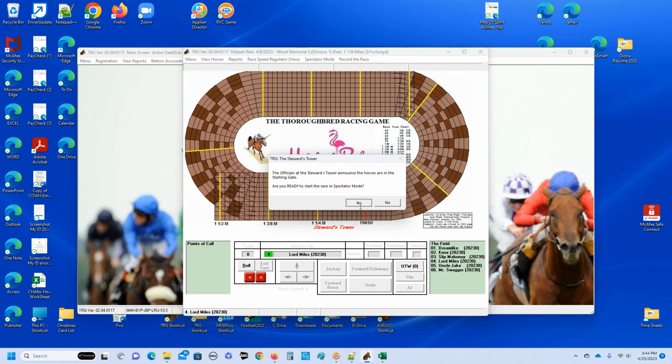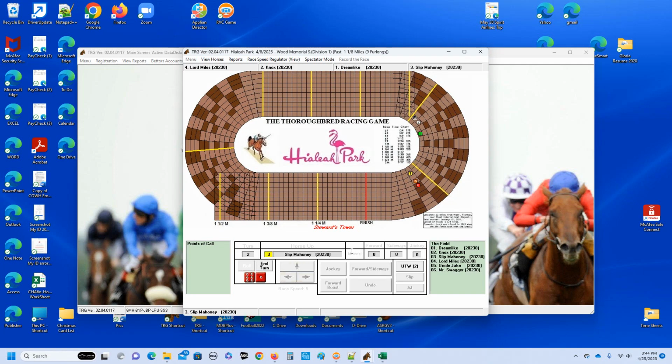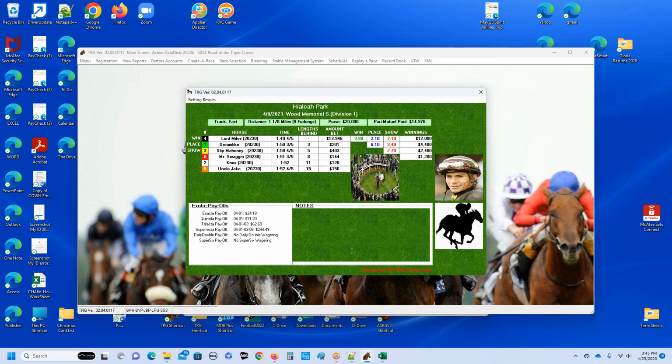Tower gives the okay and they're off. They go around the first turn. We have Lord Miles first, and Knox and Lord Miles. Lord Miles looks like he's going to be the odds-on winner here. Not much of a race as far as that's concerned, but that is just the Division 1 race. So, take a look here, and let's see, we have Knox finishing at 152, and Uncle Jack finishing at 152.4.